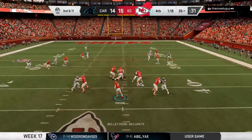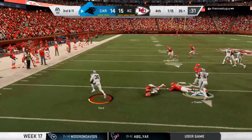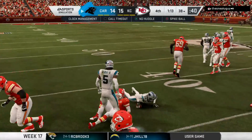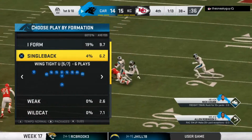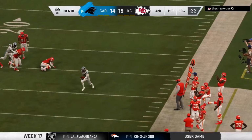Darnold now to throw. Now look at this. They get the turnover they needed. It's intercepted. Picked off at the 23. And this one will be returned to right around the 38-yard line. You got the slim lead late and the football, so why are you throwing it there?